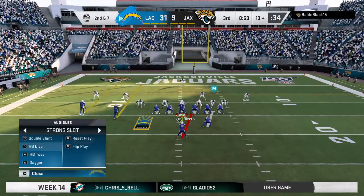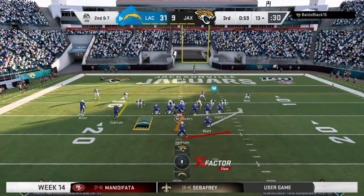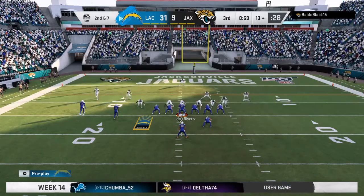2nd and 7. 12, 12, 12. 3 down, 3 down. Big dad, 6, 6. Pull up high. Check 9, check 9.